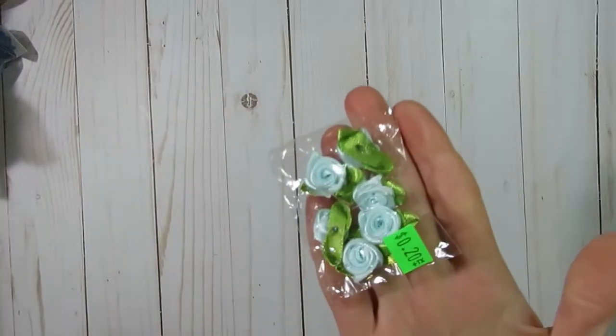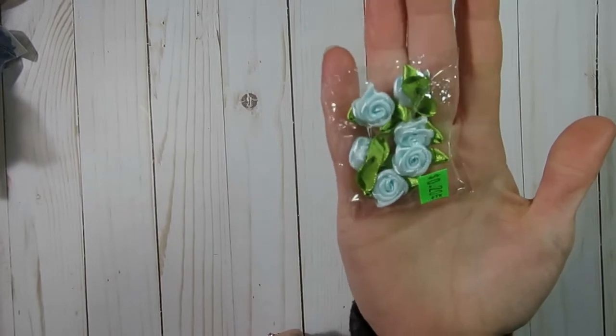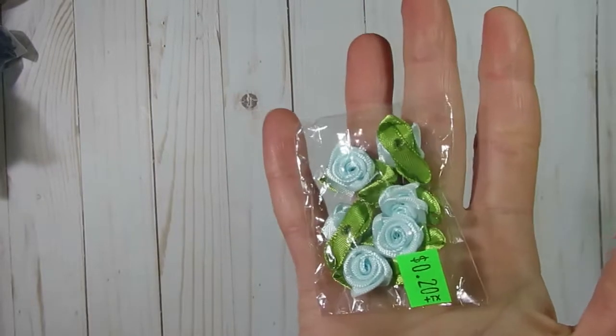And then they also had these little ribbon roses, and for 10 cents that was worth it to me for 1, 2, 3, 4, 5, 6 little flowers to use. So I picked that one up.